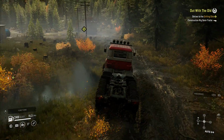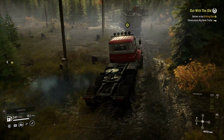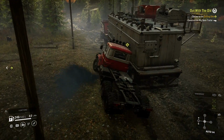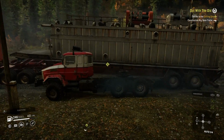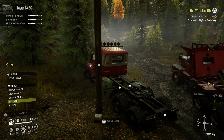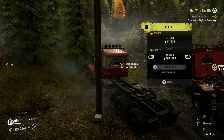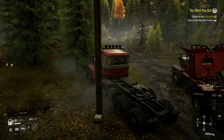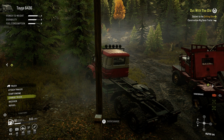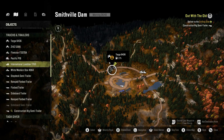I'm really tempted to let either this truck or the White Western Star have a bit of a go, simply because they've done so much work for us. I just don't think this guy is going to have the ground clearance that we need. The White Western Star possibly will. So there you go, that's him all filled up. Tagar's still got a little bit of fuel, he's not immobile, but we'll stop his engine and park him up here. Now we need to get back into the White Western Star and get him up ahead.